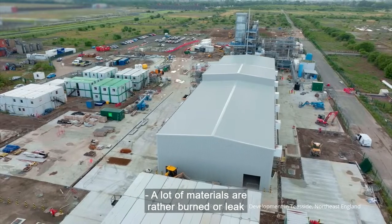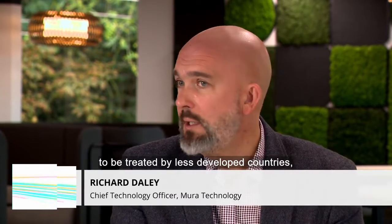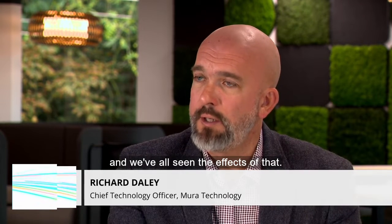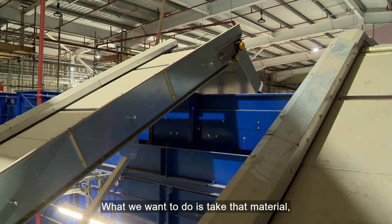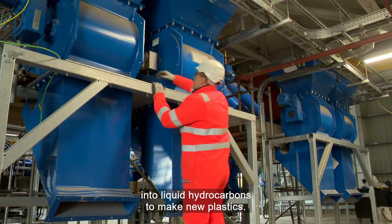A lot of materials are either burnt or leak into the environment, being shipped overseas to be treated by less developed countries, and we've all seen the effects of that. What we want to do is take that material, put it through our process and recycle that back into liquid hydrocarbons to make new plastics.